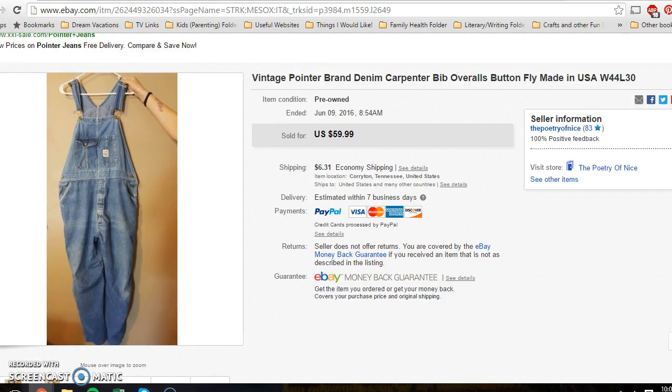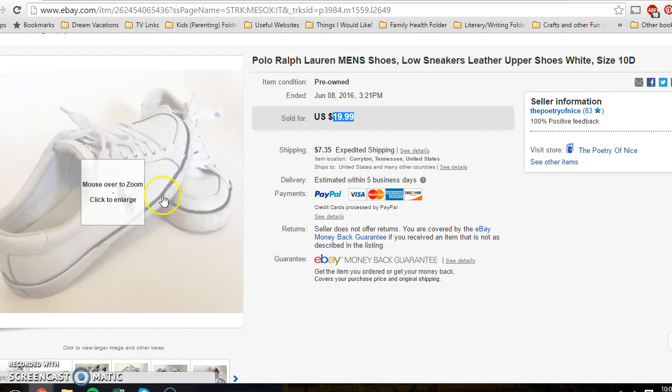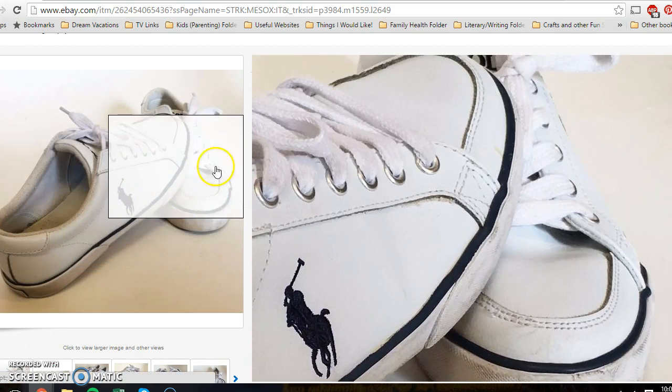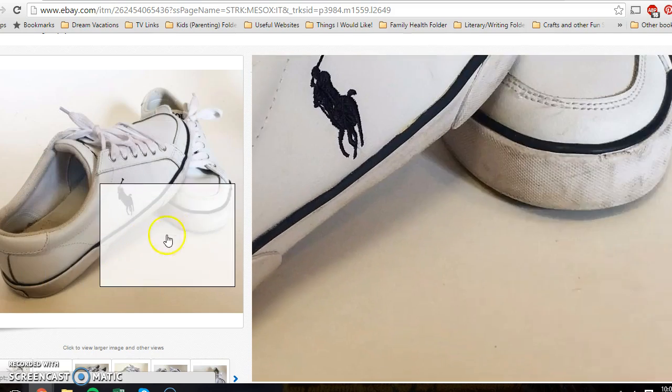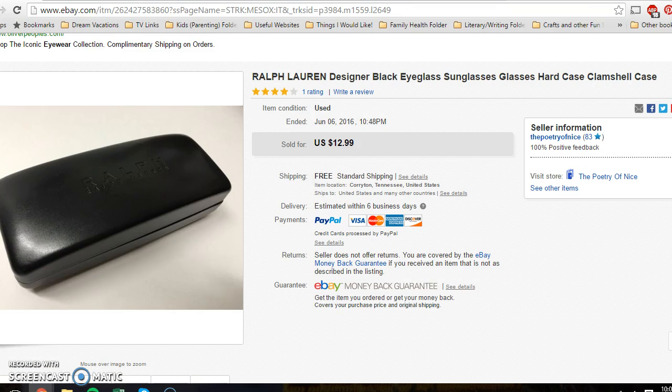Took a best offer on these for $15 because they had been sat for ages. Paid $5 for these at a yard sale, which looking back I would not pay that much again. Just Ralph Lauren kind of sneaker things happening, but yeah, it took $15 buyer paid shipping.